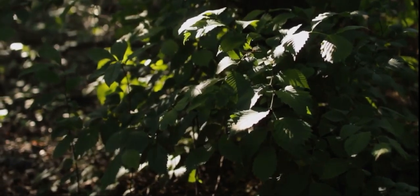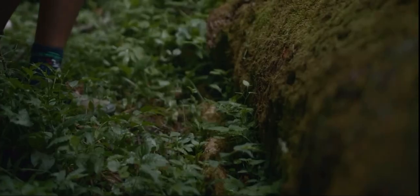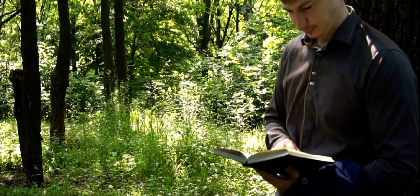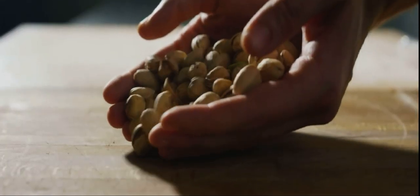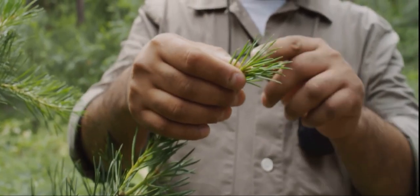Not all plants are safe to eat, some can be poisonous. Look for plants that are common in your area. Study field guides to learn about their features. For example, learn to identify edible berries, nuts, and roots. Pay attention to the plant's characteristics.